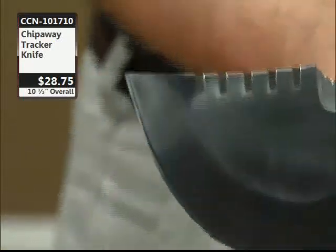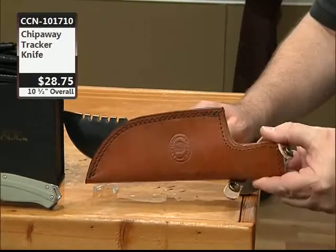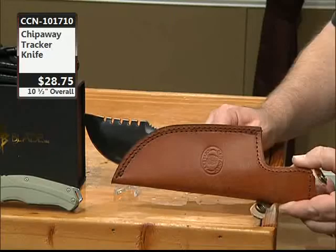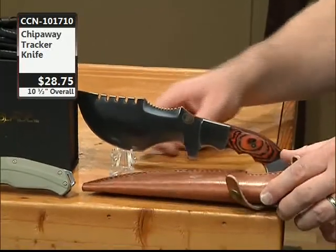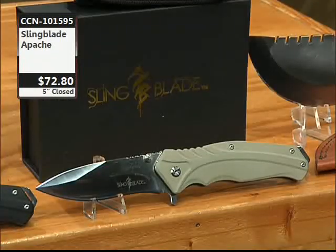10.5 inches overall. And the marvelous thing about it too, you've got a custom designed sheath for that blade, because that blade will do some damage if it gets a hold of you. We don't want that to happen, but we want you to have a great skinner. $28.75 is your price on that.